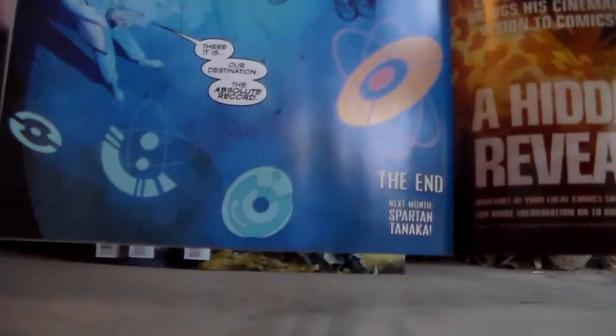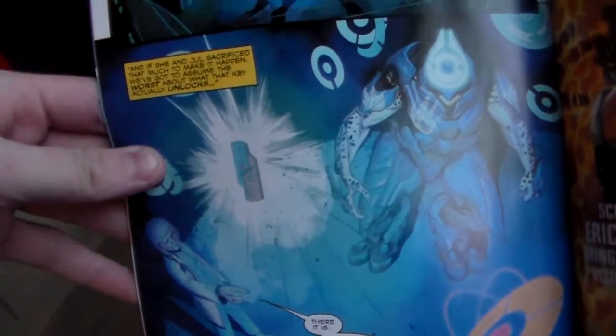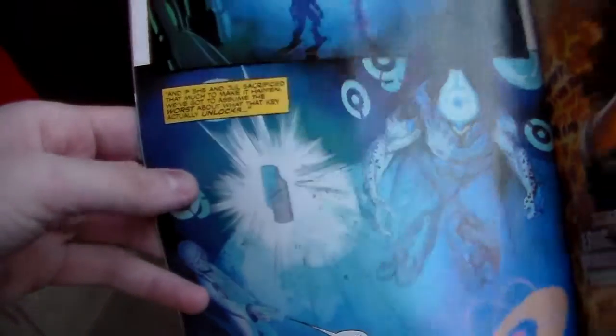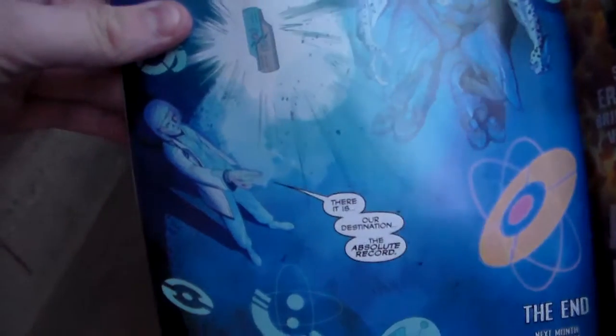There it is, our destiny. Hang on. That is Halsey and Joel, and it says, which means she's reunited the two halves. This is Palmer talking. And if she and Joel sacrifice that much to make it happen, we've got to assume the worst about what that key actually unlocks. And Halsey goes, there it is, our destination, the Absolute Record.